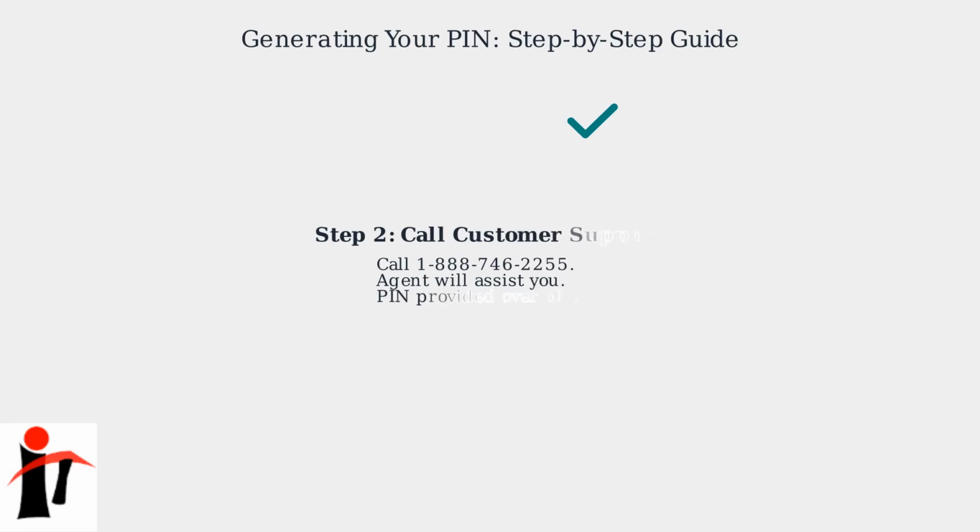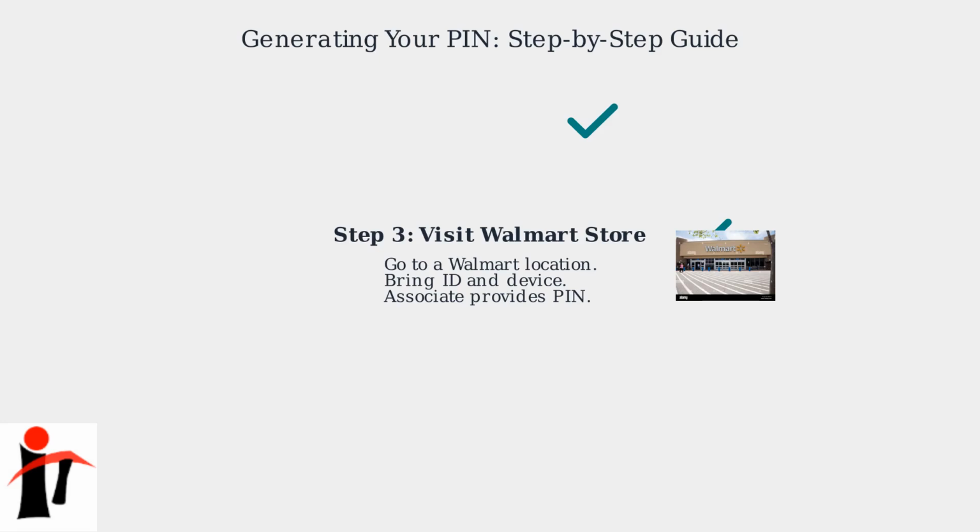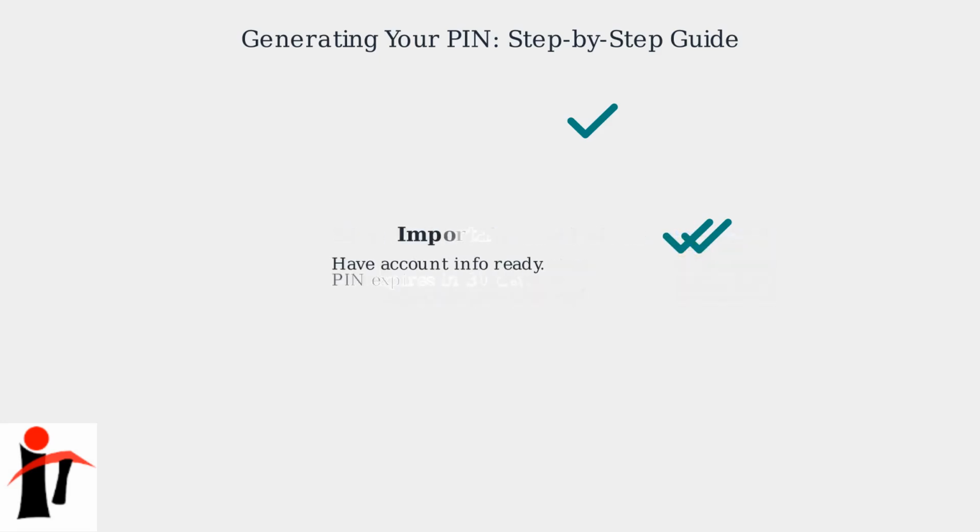Alternatively, you can call customer support at 1-888-746-2255, where an agent will assist you. As a last resort, you can also visit a Walmart store. Remember to have your account information handy, and note that the PIN expires after 30 days or one use. Porting your number doesn't automatically cancel your Walmart Family Mobile service, so remember to do that as well.